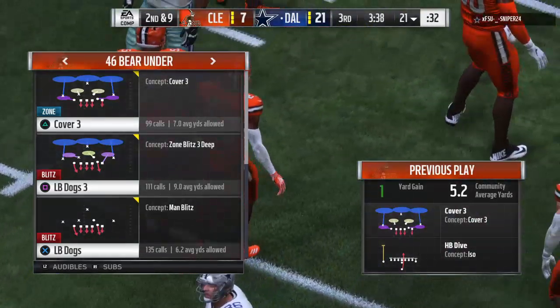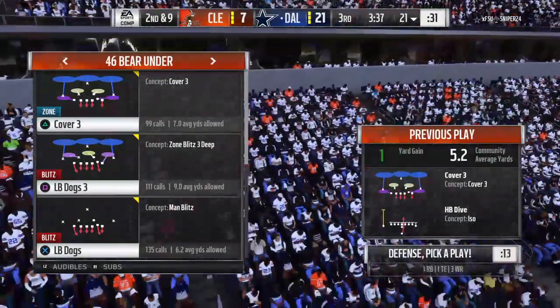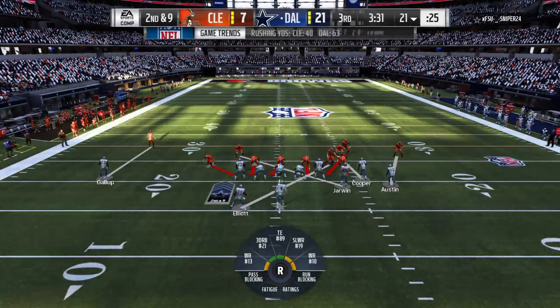Partner, you know I love to point out when teams break tendency and do something a little bit different from the norm. But when you run the ball in the first play of the drive, that's not a tendency breaker at all. That's just trying to establish yourself as you move forward. 2nd and 9 now from the 21.